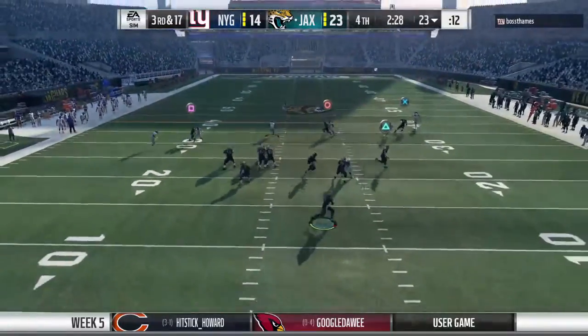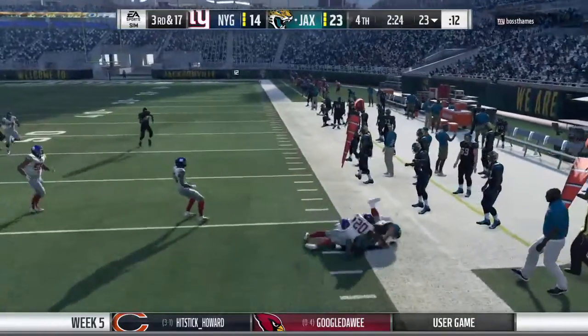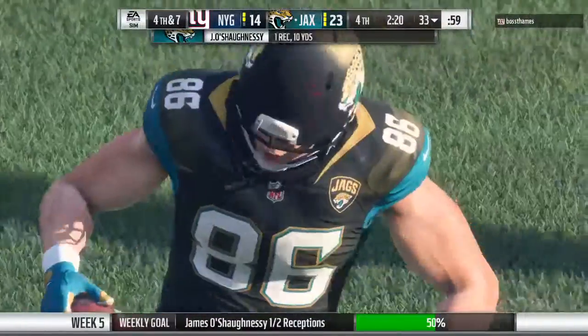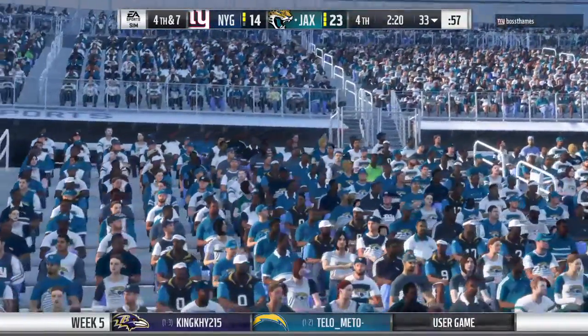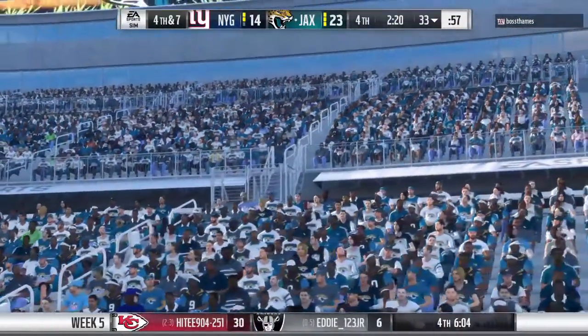Now Bortles on the bootleg. And it's a short one here, complete to the tight end. And he'll get it up to the 33-yard line. They do get 10 back, but still a ways to go on 4th. And now, defensively, they're going to burn their first time out. Remember, they get an extra time built in coming up here shortly at the 2-minute warning.